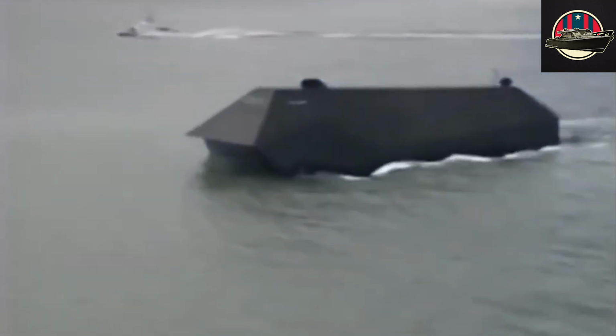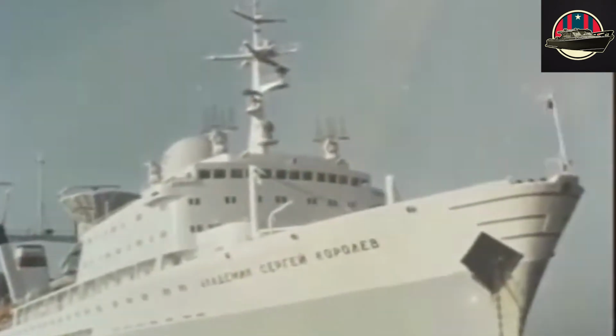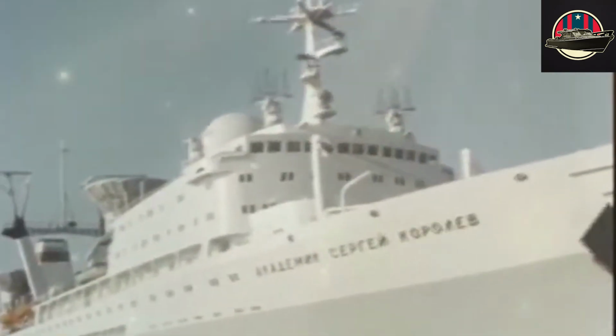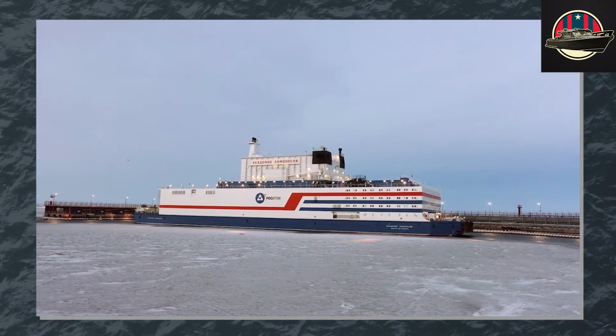Ever gazed at the ocean and wondered how massive ships manage to stay afloat? Sure, buoyancy is miraculous, but there's a more intriguing question at play. Who dreamed up these vessels, and why do they look so bizarre?